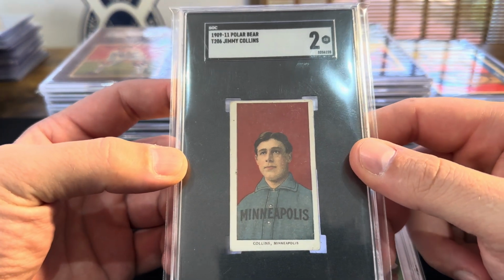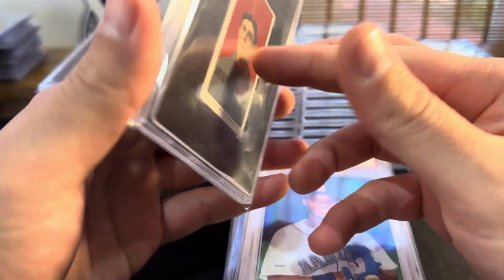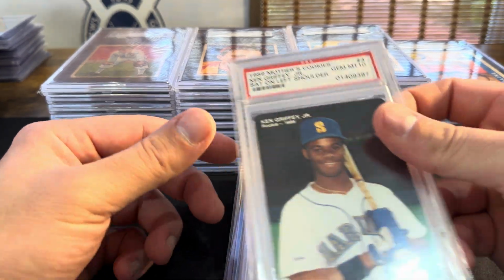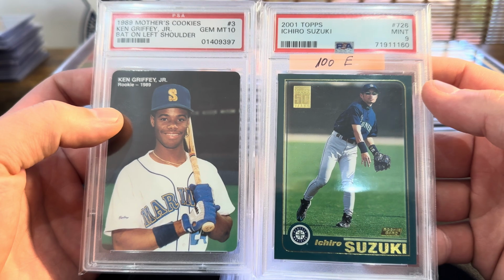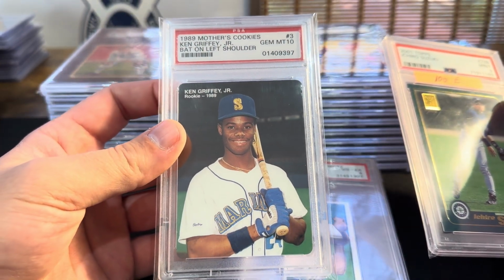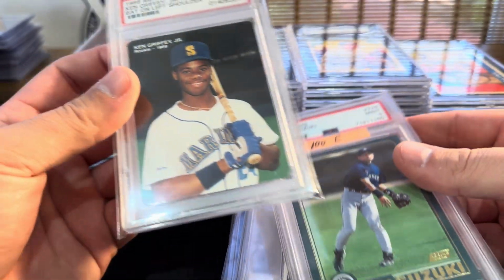Next up for the Hall of Fame collection, we got a Polar Bear back Jimmy Collins SGC 2. Picked this one up for $225 on Facebook. That'll go in a Hall of Fame collection. Picked these two up on eBay, $75 each. So you got the Ichiro rookie on the right there, PSA 9. Then I picked up another PSA 10, 1989 Mother's Cookie Griffey from a Hall of Fame collection. So $150 total there for the pair of those.